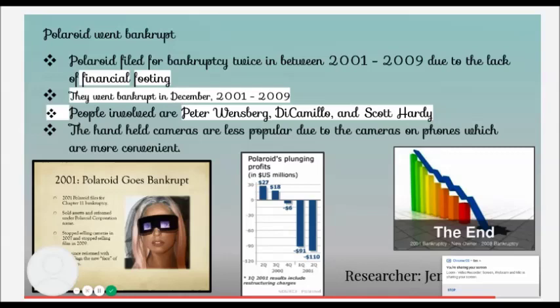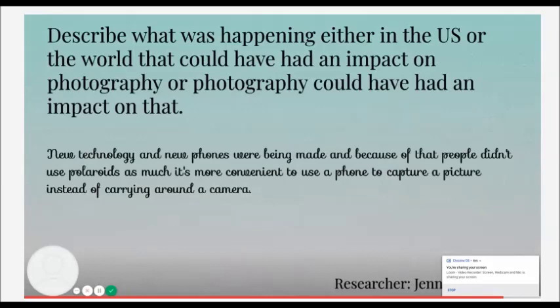The impact is new technology and new phones were being made, and because of that, people didn't use Polaroids as much because it's more convenient to use a phone to capture a picture instead of carrying around a camera.